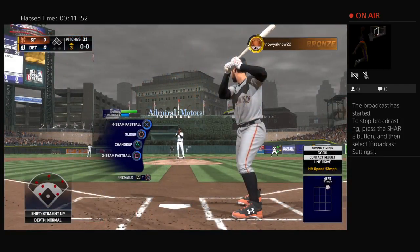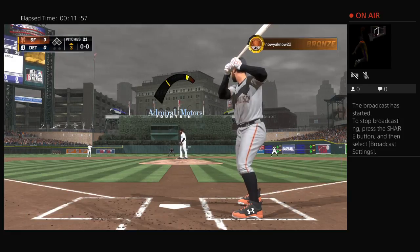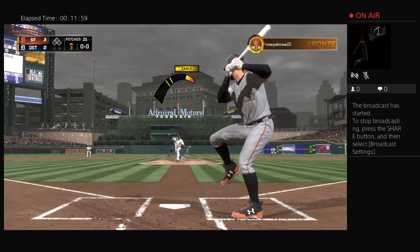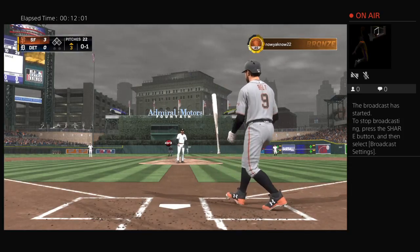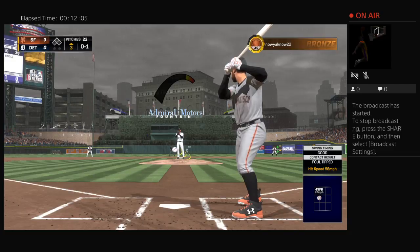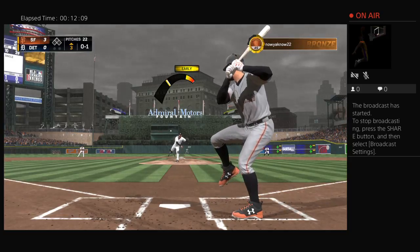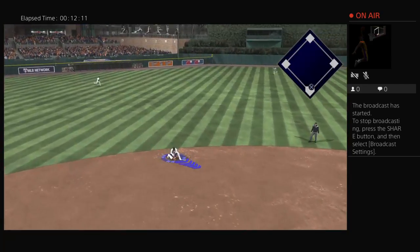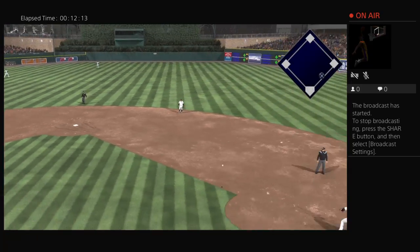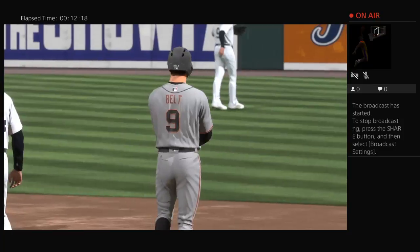Stepping in and ready for another shot, Brandon Belt. He'll start it out against Michael Fulmer to begin the inning. Brandon Belt. Fouled back. The windup and the 0-1. Hit hard to short. Throw to first in time, and the leadoff man is gone to start the third.